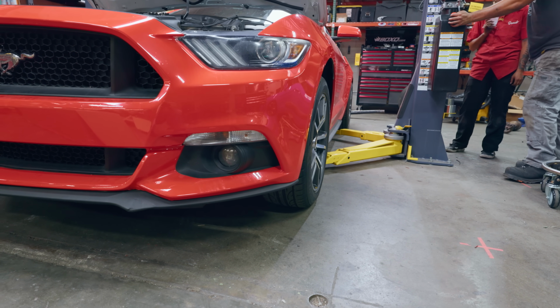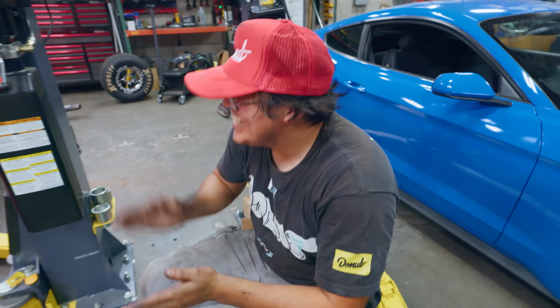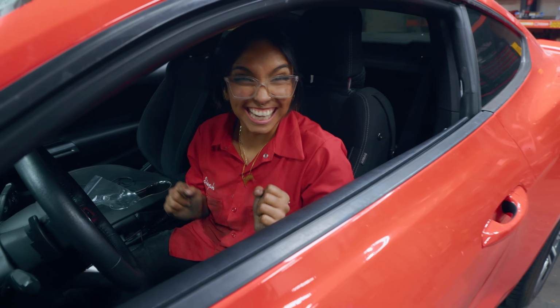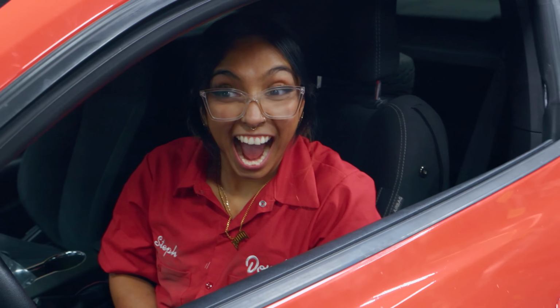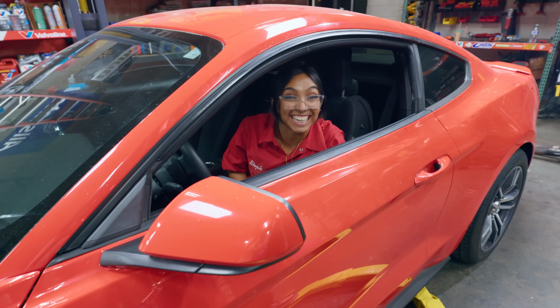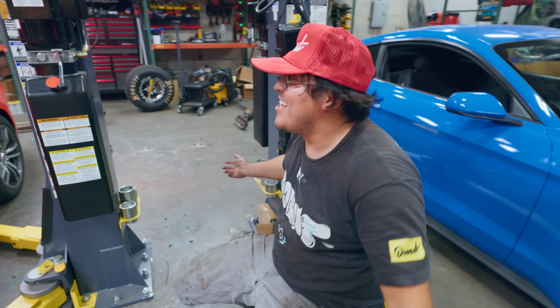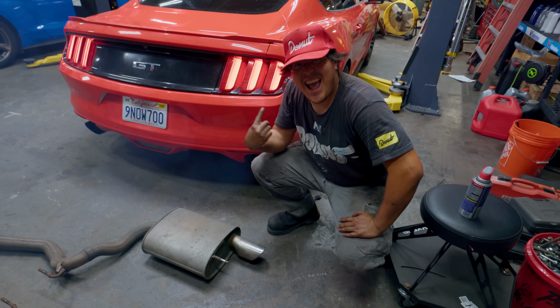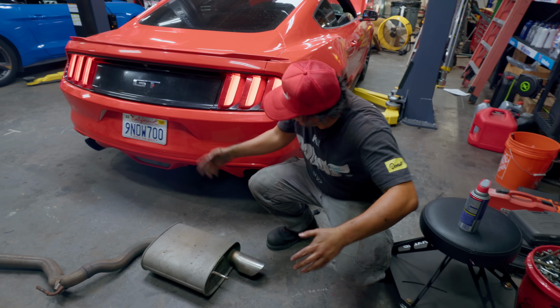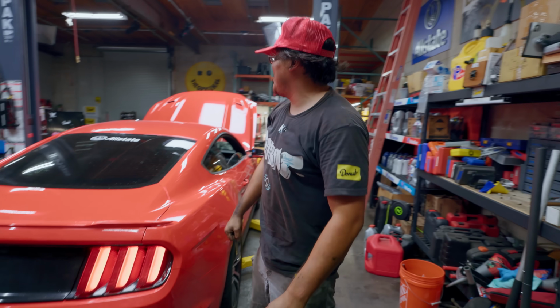Let's turn this bad boy on. Oh my God, that is insane. So I don't hear an exhaust leak. You hear an exhaust leak? That's right, no exhaust leak. Woo! That's right, baby. Loud exhaust, let's go.